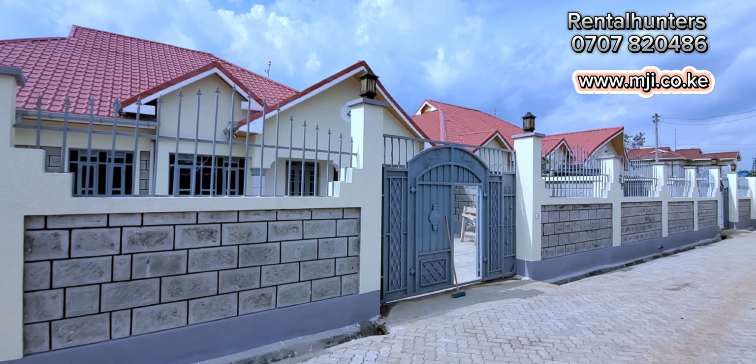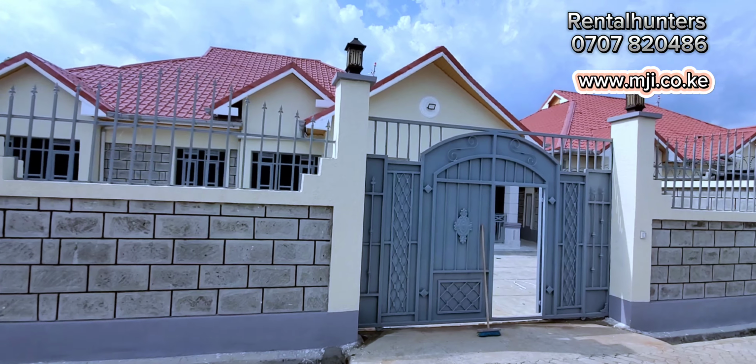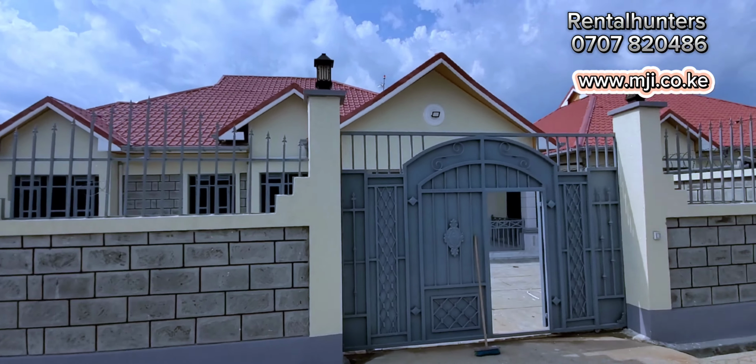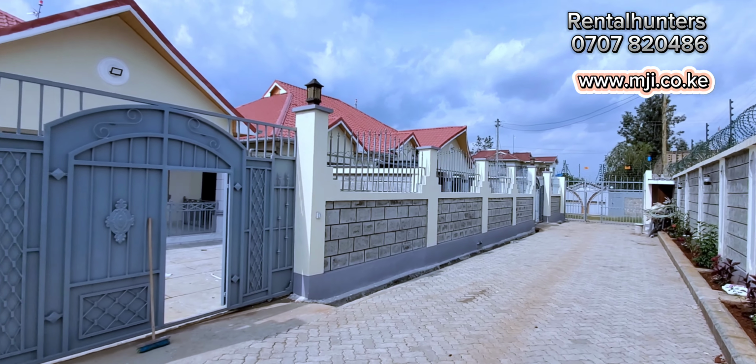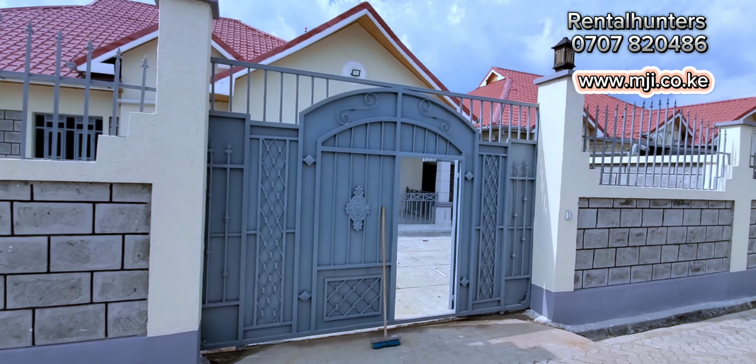I'll show you the sample of the house. It's a 3-bedroom, all en suite. So pretty big house. That is the main entrance, and then you have another entrance here where you can park your cars.